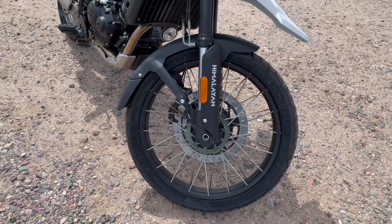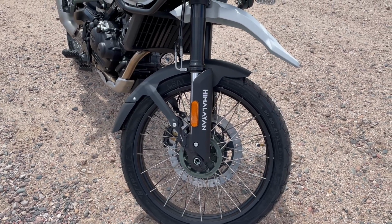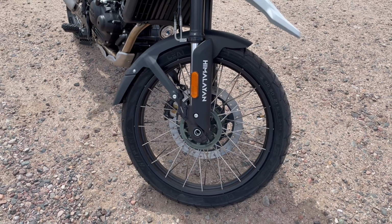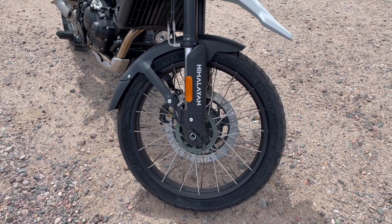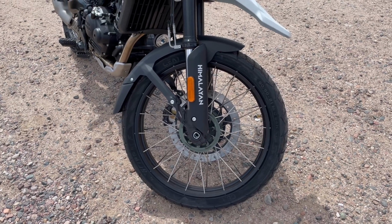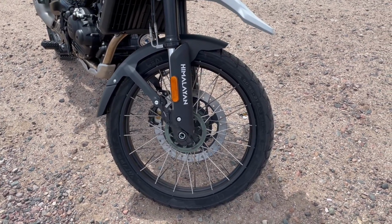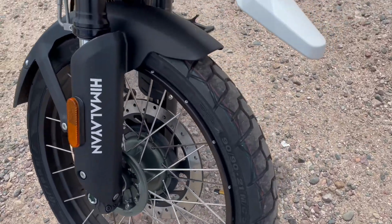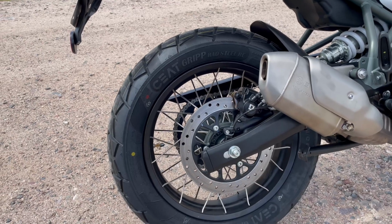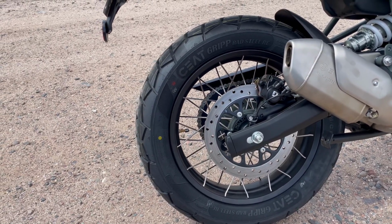Now the front tire on this is a 21-inch CEAT, I believe it's pronounced, C-E-A-T, and it's called the Grip tire. It's a 90/90-21. So far, the tires seem pretty confidence-inspiring. They don't feel squirmy. They tend to be more road-focused, so I'll give more of a report once I use them a little bit longer. The rear tire is also a CEAT Grip, and this one is a 140/80-17.